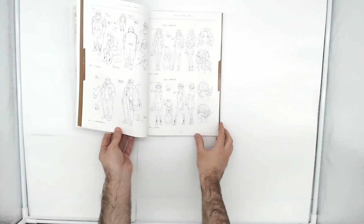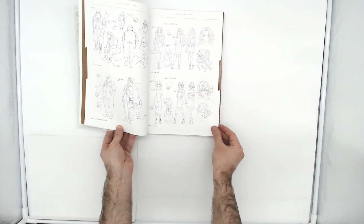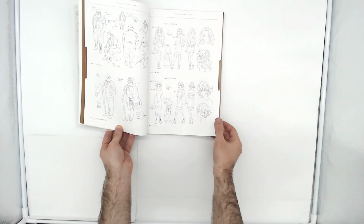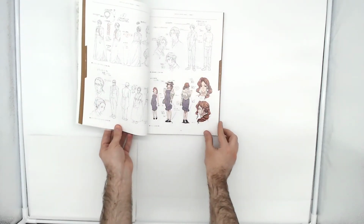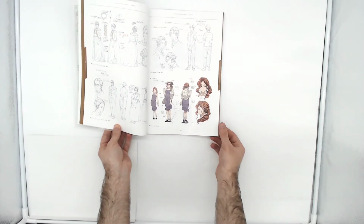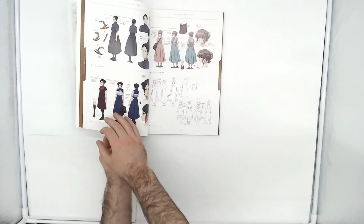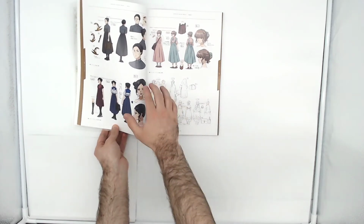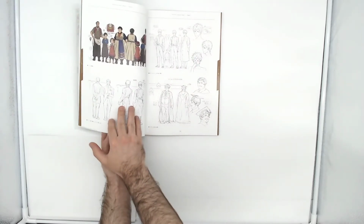This book is in Japanese, and I can't read Japanese, but I can still appreciate the art. It would have been great if there was a translated version of these, but just even having an art book is great. Just to have something on the shelf to represent the anime, and it's really unique. There's not a lot of anime that you can compare to Violet Evergarden.